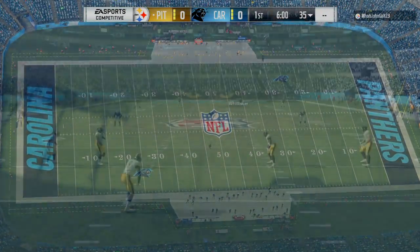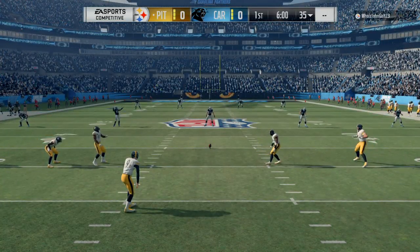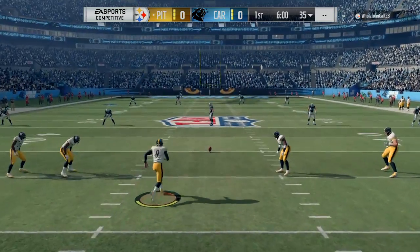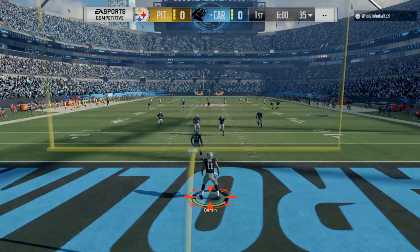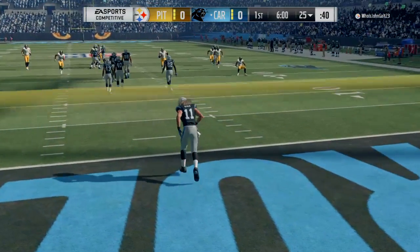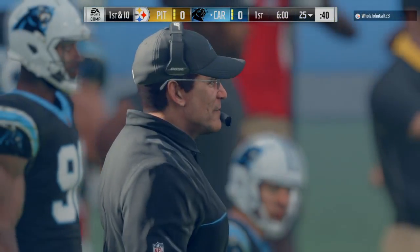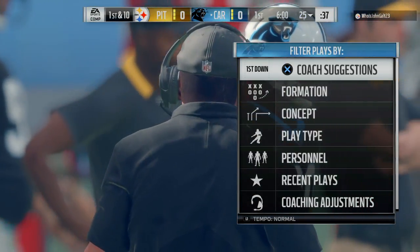Just a few moments ago, this building was shaking as the Carolina Panthers emerged from the tunnel here in Charlotte. They are ready to go as the Panthers are set to match up with the Pittsburgh Steelers. That'll be taken in the end zone, and he'll elect not to return this one, so they'll bring it out to the 25 on the touchback.